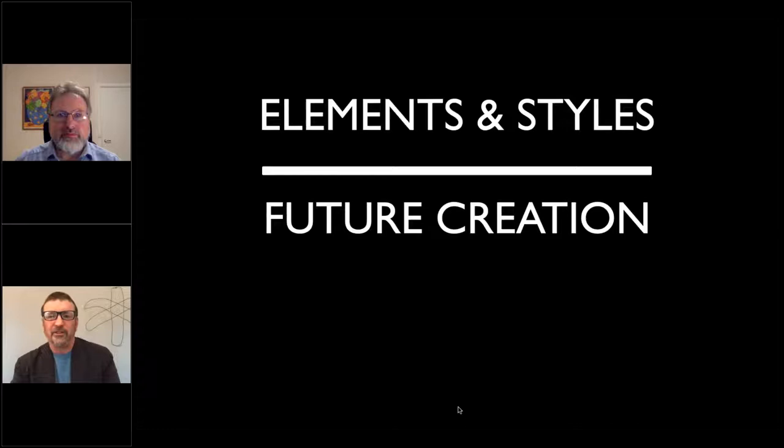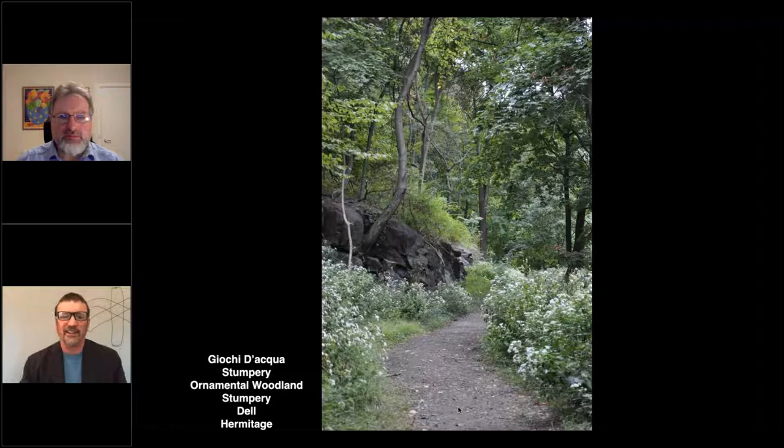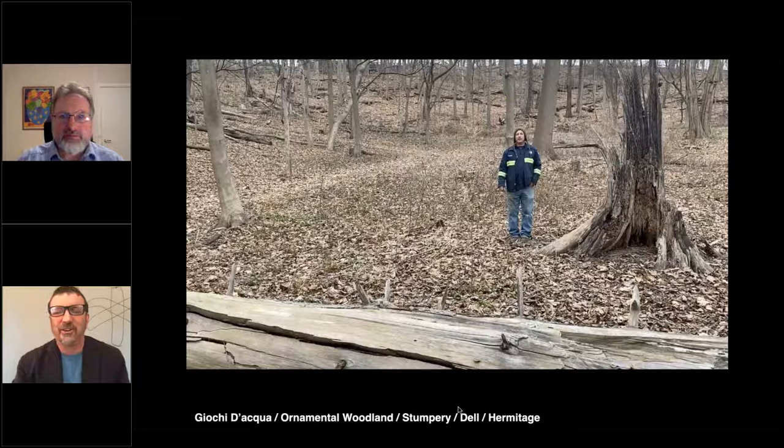So the first area we're going to look at is the lower switchback. And I kind of cheated here. There are some architectural elements and garden elements that Untermyer left behind. I think we're going to expand on that and play with that a little bit. And to do so, we're going to have to walk down into the woods, and there are at least five or six elements within this one area that need to be discussed and thought about before we start really working down here. And we're going to go to our stumpery correspondent one more time.